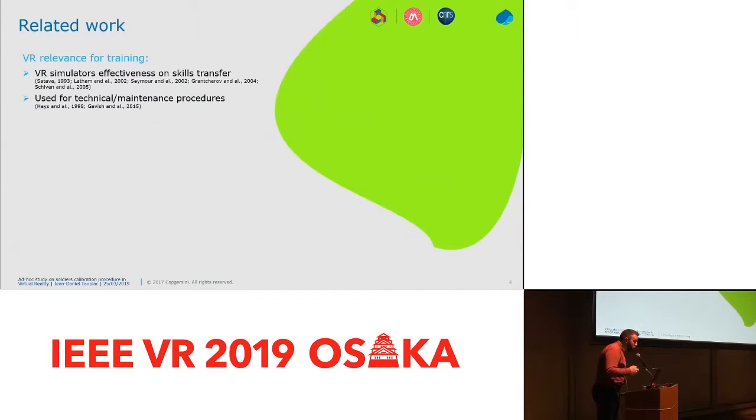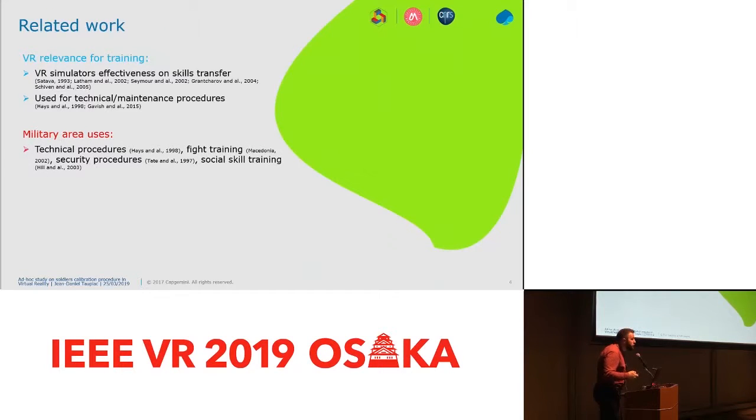As we know, VR has shown relevance for training, especially in skills transfer and particularly for technical and maintenance procedures. In the military area, there were a lot of different fields concerned by virtual reality works. But we didn't find works about specific rifle maintenance in VR.